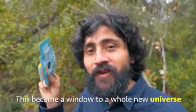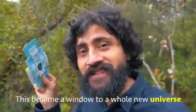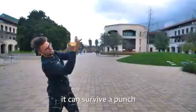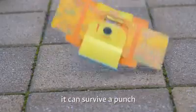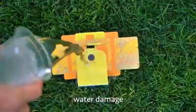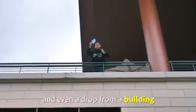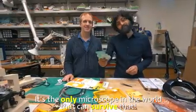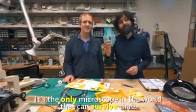This became a window to a whole new universe. This microscope is so durable, it can survive a punch. It can survive physical damage, water damage, and even a drop from a building! It's the only microscope in the world that can survive that.